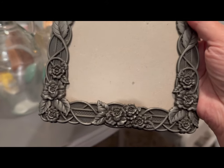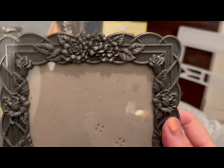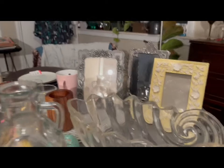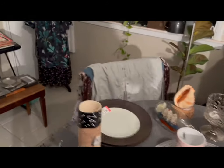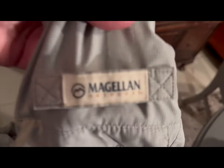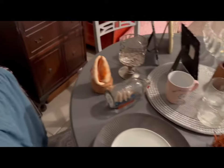$2.99. Interesting aesthetic. So there was that one. So that's a really happy pick for me. Now there were some clothing. I did pick up clothes because you saw at the beginning that you can get 3 shirts for $12.99. So I got this ladies Magellan fishing shirt in excellent condition. There's a fishing shirt. I focus mostly on size large or extra large just for sellability.